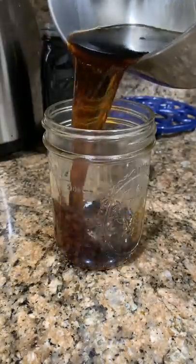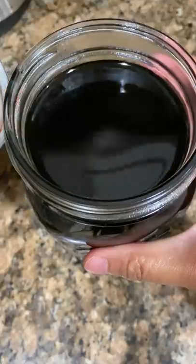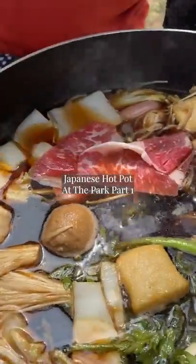And in case you wanted to do this at home too, I'll post a video with everything else I prepared for having sukiyaki at the park. Stay tuned! Which ingredients do you need for Japanese sukiyaki hot pot?